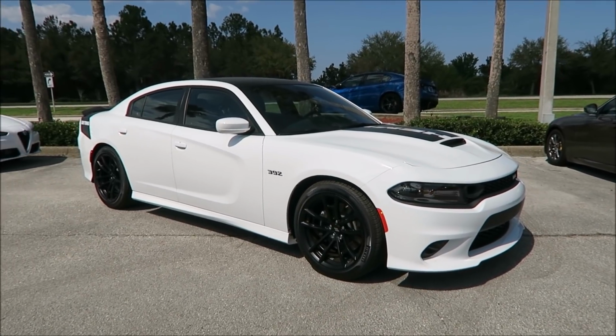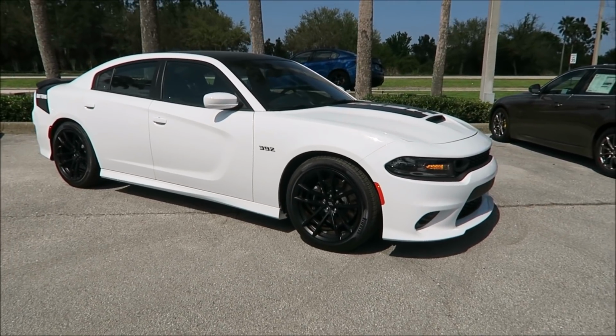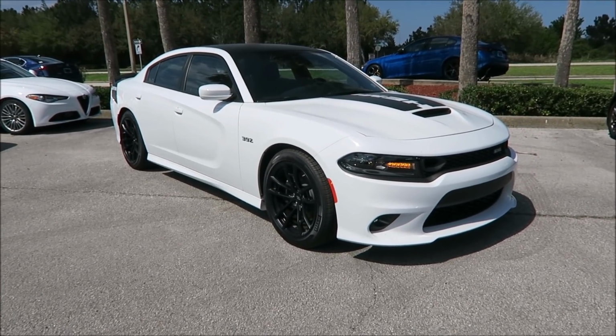So what do you guys think? Do you vote thumbs up or thumbs down? Now, definitely let me know in the comments below. What do you guys think about this American Muscle? And do you think it's right for me? In the price range, do you think it's the car to get? I definitely want to know.